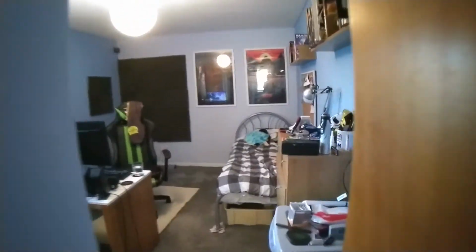So I want to go into that and maybe give you a tour of my room, because I did decorate recently, like 2 months ago. I think I decorated 2 months ago. I'm gonna turn around, and I guess we'll do it this way. All right. So this is my room.